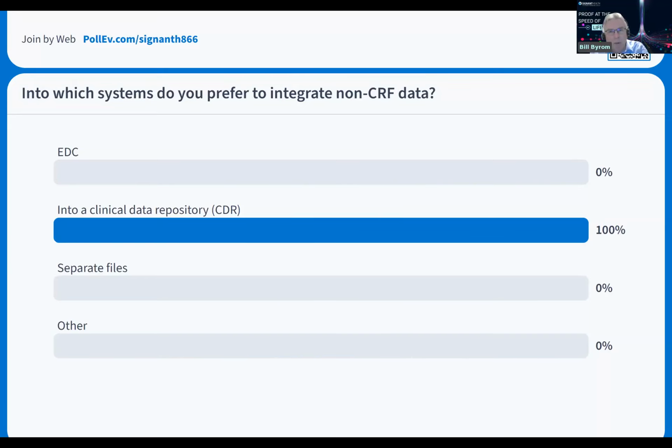I'm not quite sure if we've got 100% whether we've just got one person answering or whether everybody's answering that. We don't have an N here, which is a bit of a limitation, isn't it, of our polling system? Oh, here we go. Data's coming in. There we go. That's better. That looks a bit more like what we might expect.